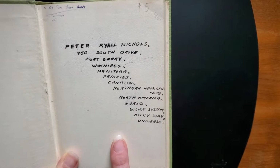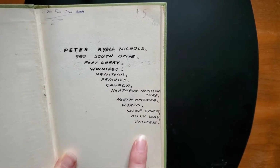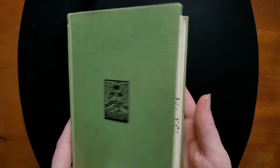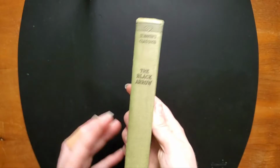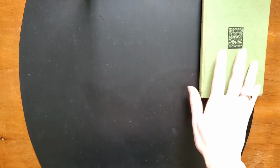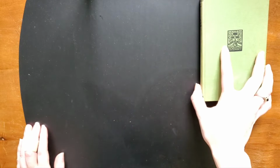I think we should all inscribe our books this way. I think that is absolutely fantastic. I mean, you never know. An alien might end up with your book and you might need it back. Anyway, so I started with The Black Arrow. I'm looking forward to reading that again. It's, like I said, been a long time and I just kind of miss it.